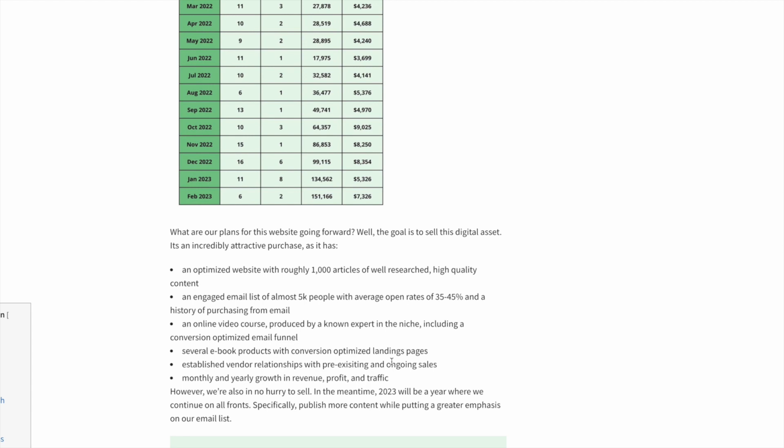As we've been publishing those 10 articles a month, they rank almost instantly. They're on the first page of Google usually within a couple of days. That's a good sign you're entering this real true authority mode, and it's good to put gas on the fire in those situations. I think this site represents a really good opportunity for a buyer, though.